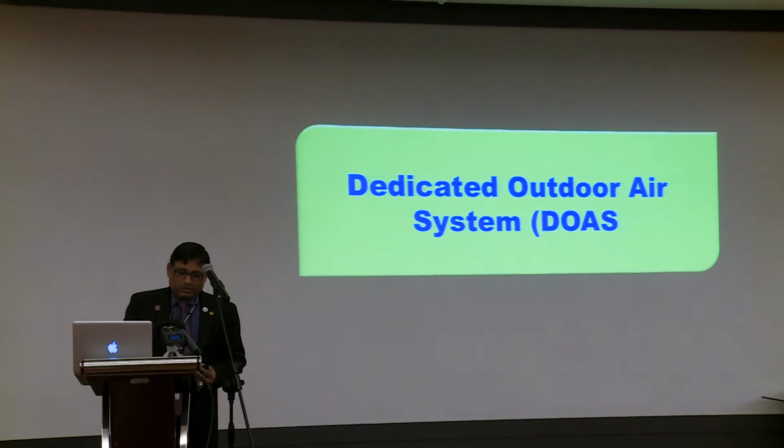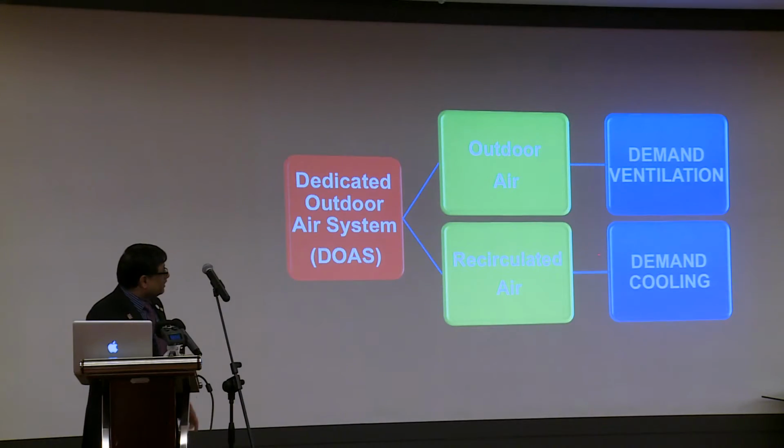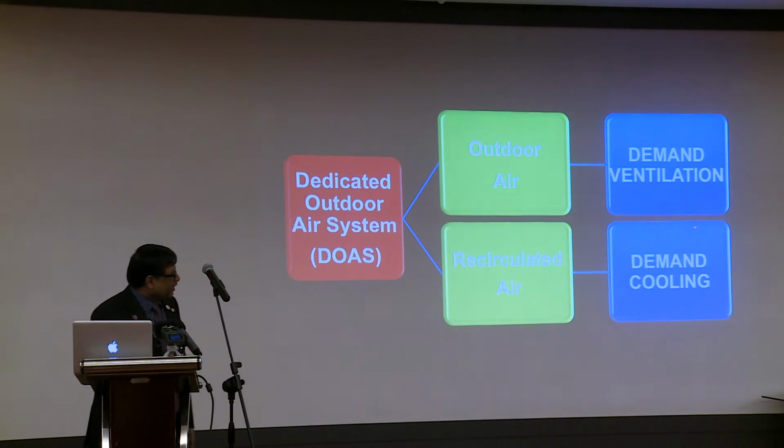Let me now go on to this other concept and technology which has been around for some time now, and I think it has tremendous merit, the dedicated outdoor air system concept, where we are talking about separating the ventilation air, the conditioned outdoor air, from the cooling air or thermal part of the whole process. And then if you can distribute it as such to the occupied zones, then you have tremendous potential in terms of demand ventilation in the occupied zone.